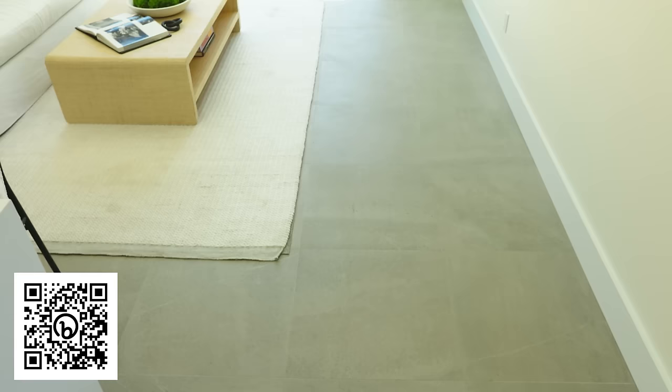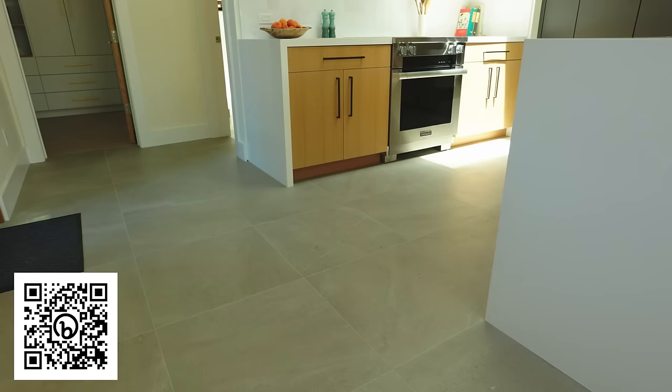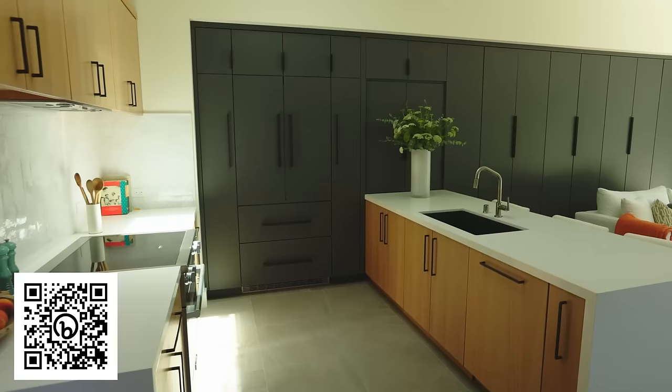When designing a small space, I have two recommendations. One, start with something that you love. Start with an element, like a tile or a piece of furniture, and design the whole space around that so you don't feel overwhelmed. Second, don't go too small with the details. Pick elements that are large: large tile, large cabinetry, large colors, in the sense that that will help make the whole space larger and not feel tight.